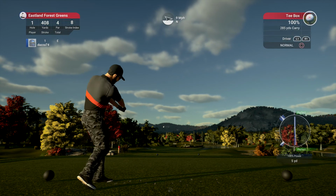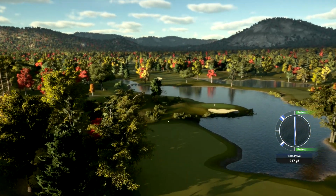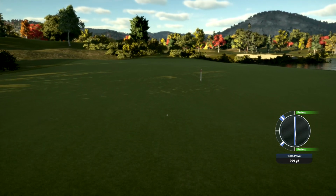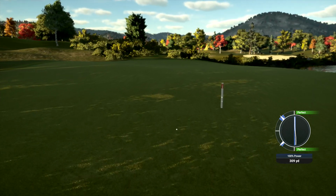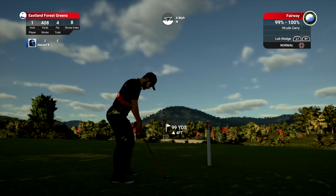We are just about ready to kick off our first round action. We are down at the first tee. Let's go. And there you have it, folks. First drive of the event. Okay, this one's looking pretty good. And about 100 yards to the pin from here.